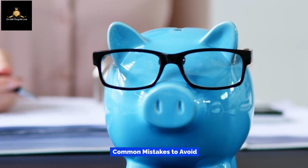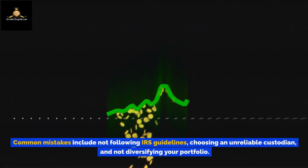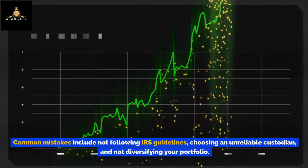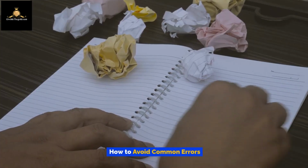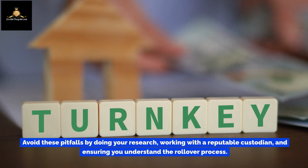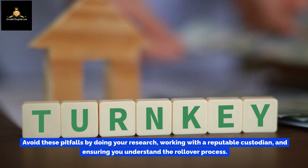Common mistakes to avoid. Pitfalls during the rollover process. Common mistakes include not following IRS guidelines, choosing an unreliable custodian, and not diversifying your portfolio. How to avoid common errors. Avoid these pitfalls by doing your research, working with a reputable custodian, and ensuring you understand the rollover process.